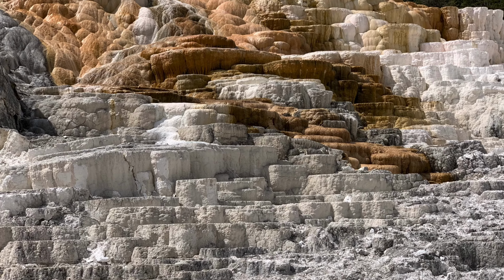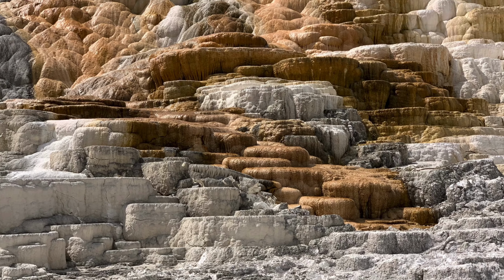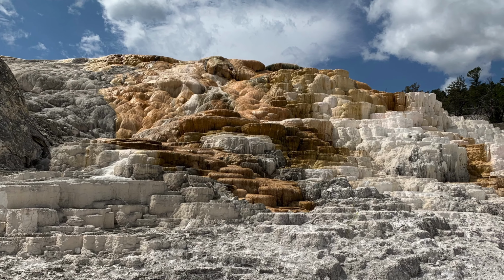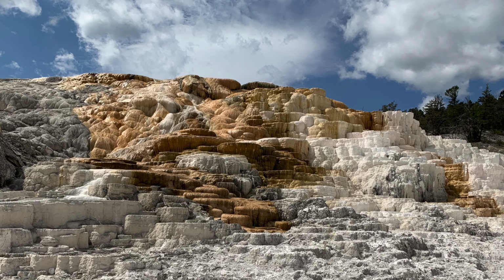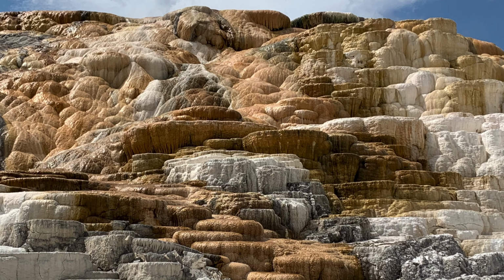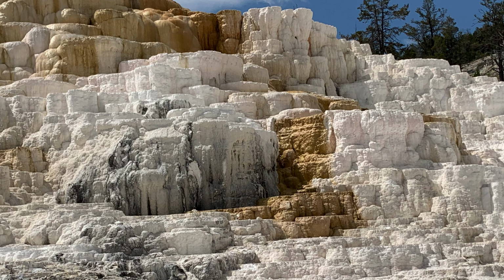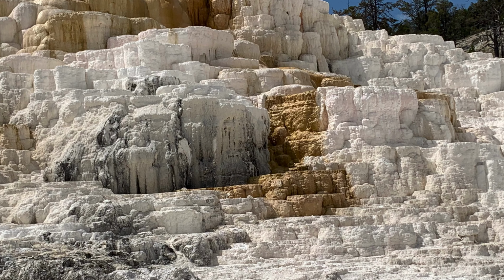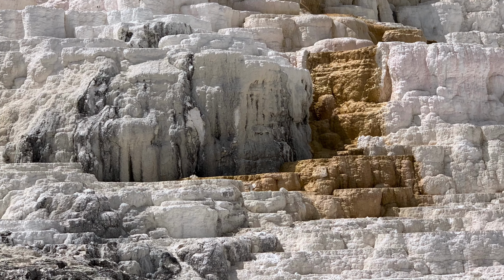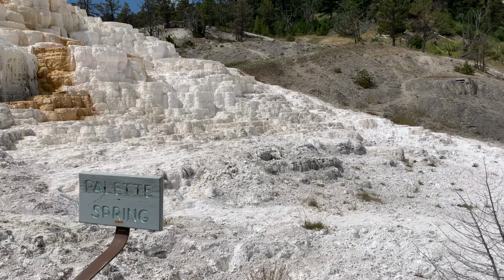Spring is one of the most striking features of Mammoth Hot Springs. One part of the terraces below the spring resembles skiers' moguls with smooth white, orange, and brown bumps created by the crisscrossing flow of water from Pallet Spring.